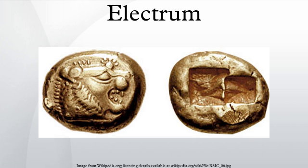Electrum was often referred to as white gold in ancient times, but could be more accurately described as pale gold. The modern use of the term white gold usually concerns gold alloyed with any one or a combination of nickel, silver, platinum and palladium to produce a silver-colored gold.